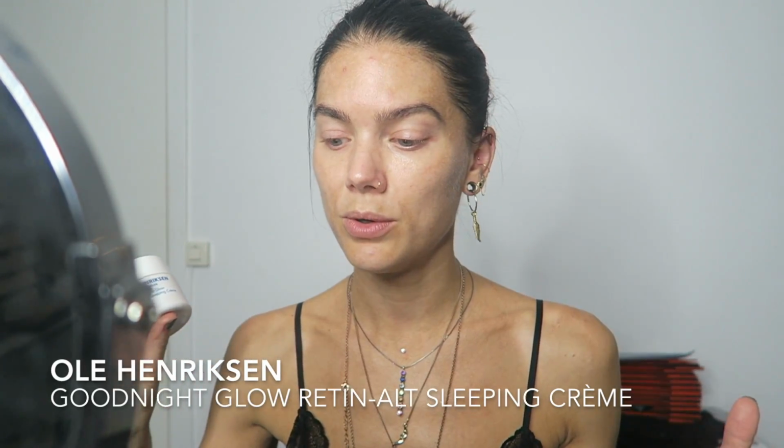It also contains the bakuchiol, the alternative for retinol. This is really, really good. I don't know if you remember that just a while ago I was looking for the perfect night cream or night mask because I felt like my face was so dry. And here it is, guys. I mean, this is just awesome.